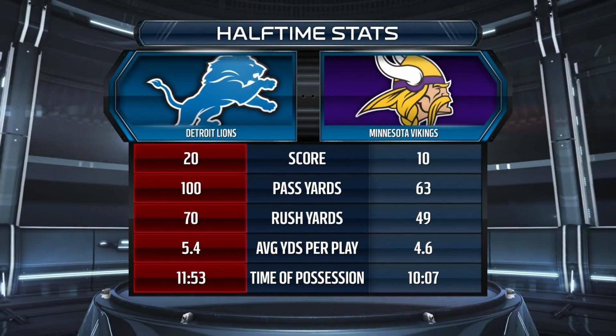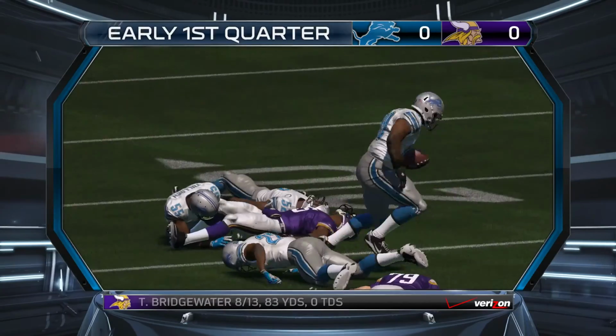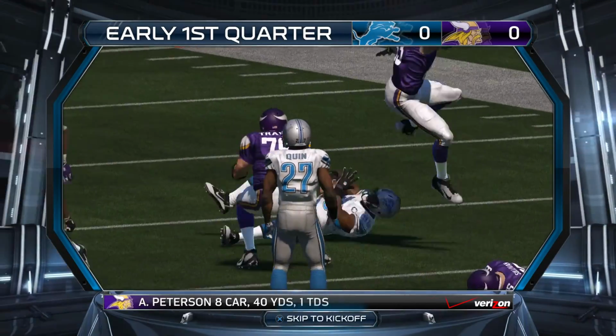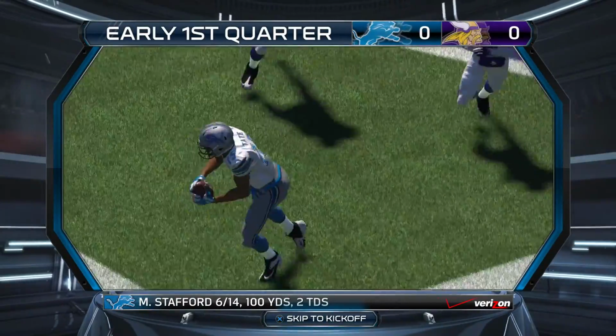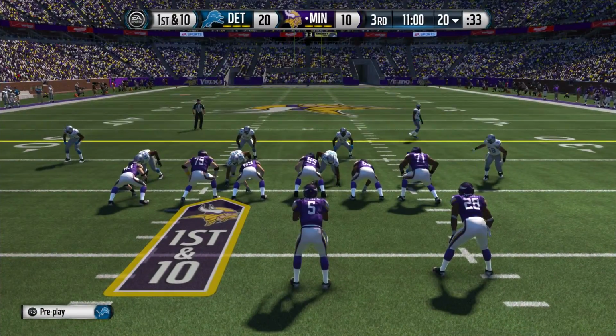So both these teams seemed to struggle there in the 1st half till we got near the end of it. Teddy Bridgewater 8 for 13, 83 yards. Adrian Peterson 8 carries, 40 yards and a touchdown. Matthew Stafford struggling, even though he's got 100 yards and 2 touchdowns on the day. And Forrest Hansen 52 yards on 13 carries.